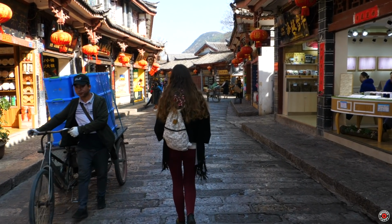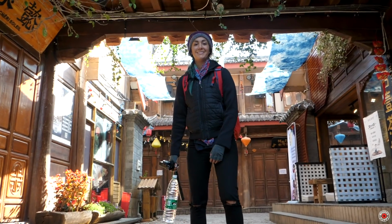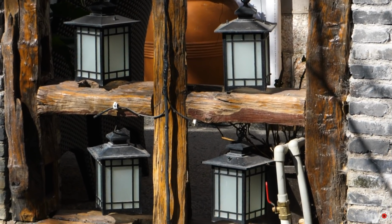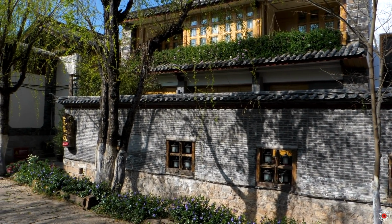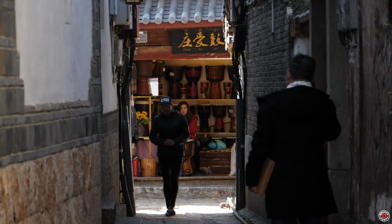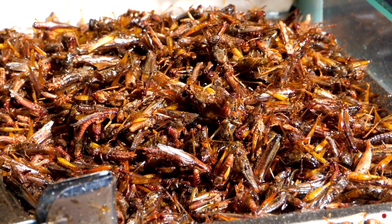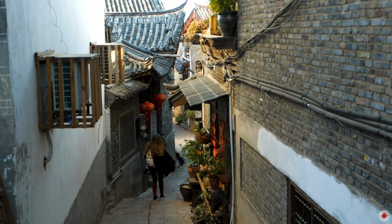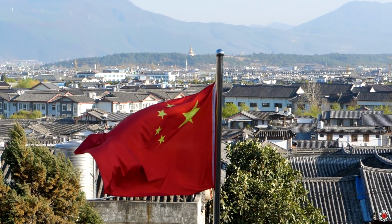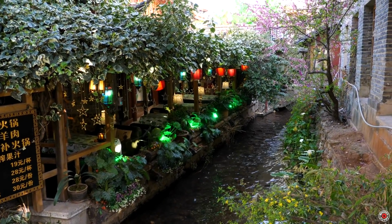The streets here are all paved with local stones, resembling somewhat of a European city, I would say, but with lots of stone bridges and arches, giving it the Oriental style. There are willow trees growing everywhere, making it a very lovely city to walk through.